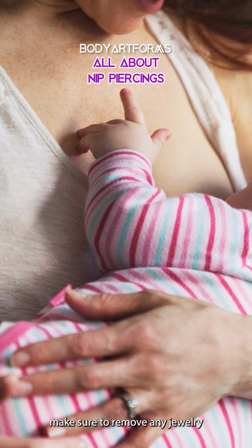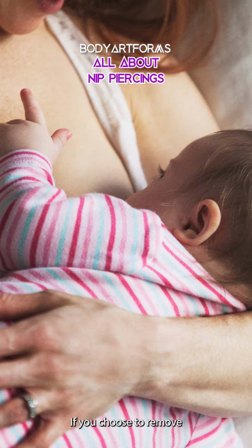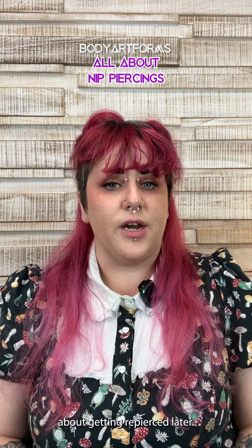If you're nursing, make sure to remove any jewelry to avoid any preventable latching problems or choking hazards for your baby. If you choose to remove the jewelry altogether, then there's a chance the piercing will shrink or close after you wean the baby. You can talk to your piercer about getting re-pierced later.